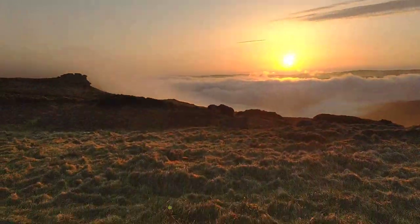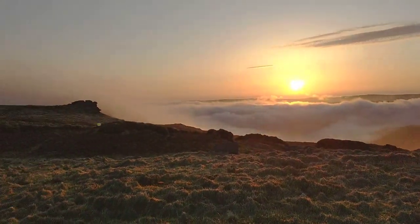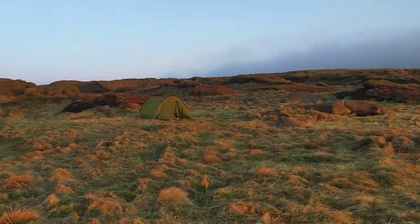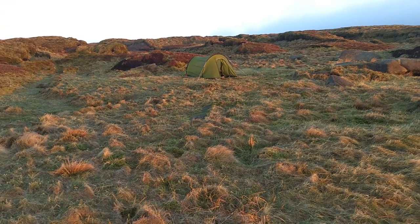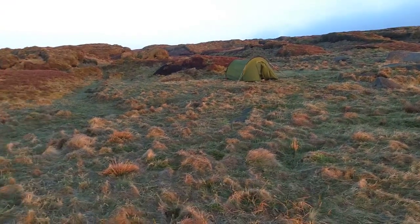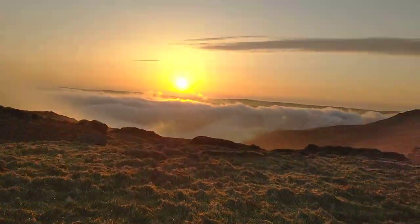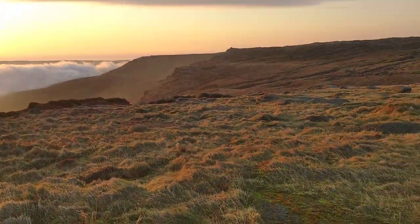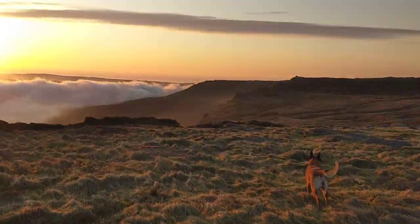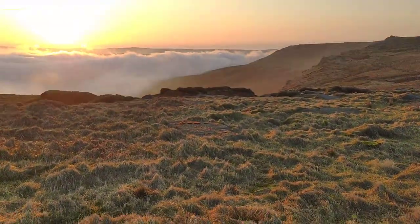Gorgeous. Coming through, lovely. Tent held up well. Really impressed with the tent. Good quality. Wasn't cold at all, except probably you could feel the chill at this time of the morning, about the last hour or so.